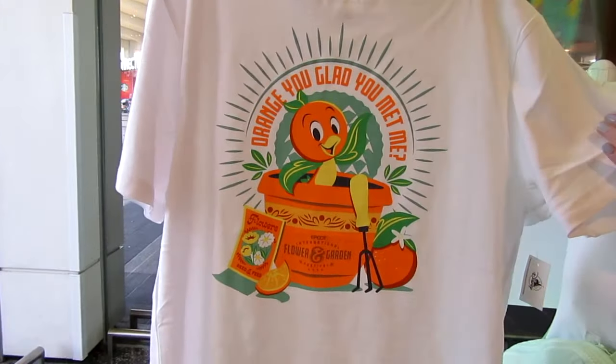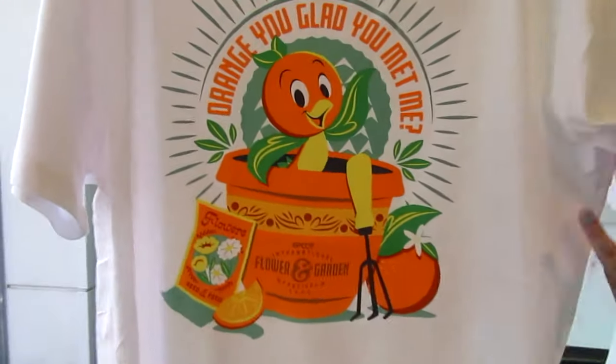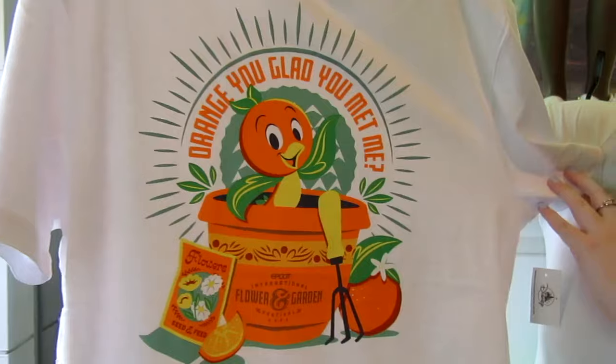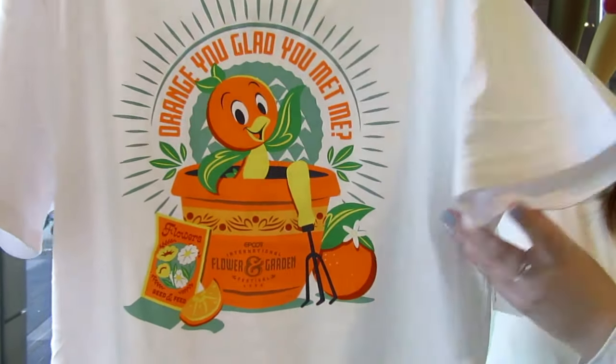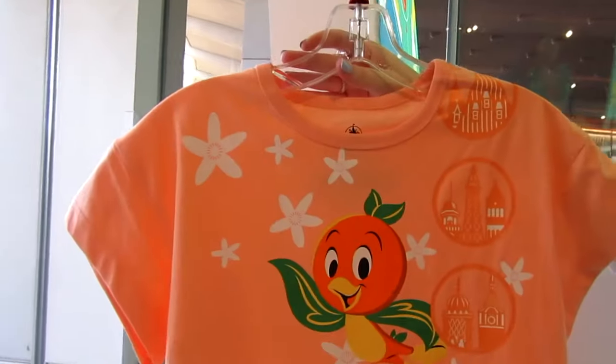I do really love this t-shirt as well. It's white, which kind of looks pink in that shot there for a second, but it's white and it's kind of see-through, which is my one issue with Disney white t-shirts. They're often quite thin, but the design is so cute. And the same as the pin. So if you want the matching shirt and pin, you can get that cute little Orange Bird retro.